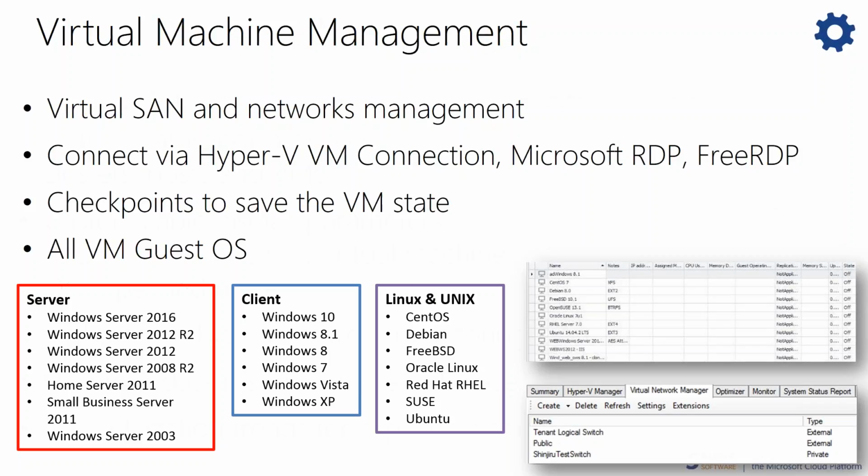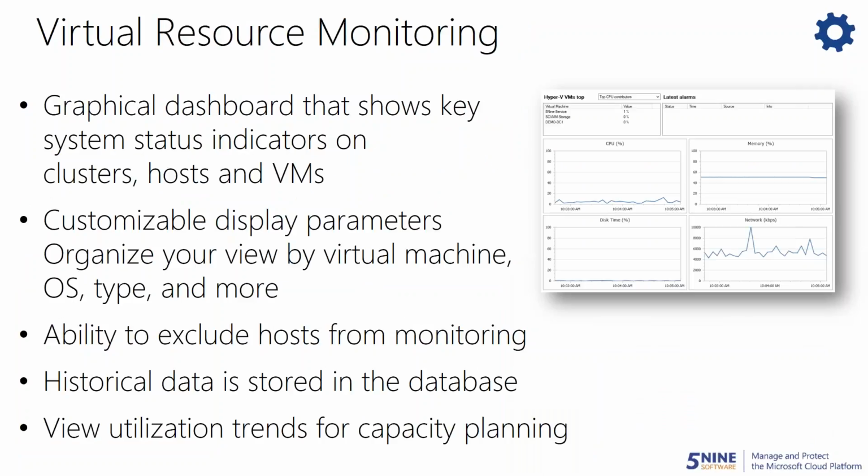We've given you basic resource monitoring as well, so that you could take a look at current as well as historical indicators for the CPU, memory, network, and disk I/O, kind of the key indicators about the health of your virtualized environment. And you have the ability to view these at the cluster level, host level, or even down to the virtual machine level, so that you really can go and isolate the root cause of a problem whenever something happens.